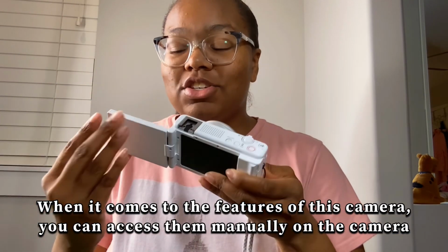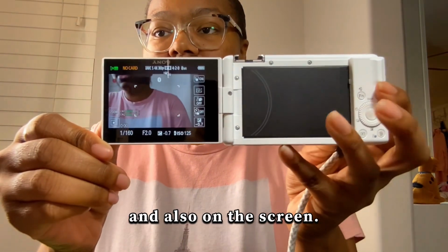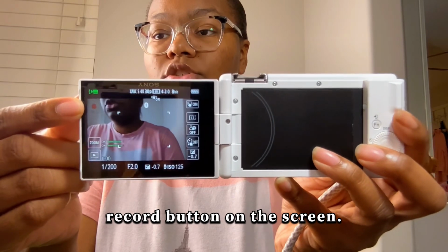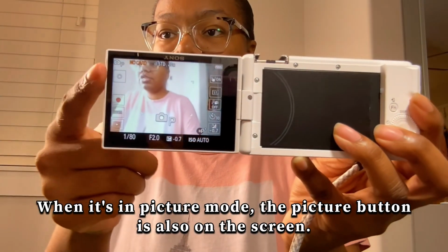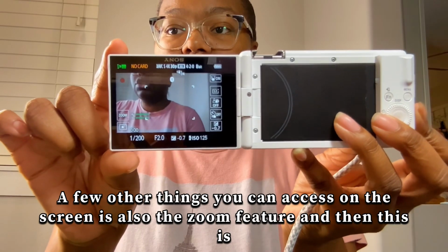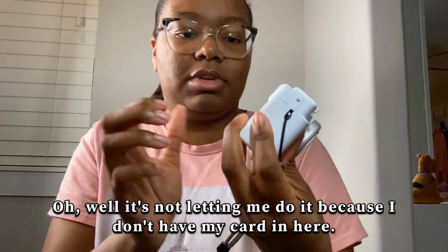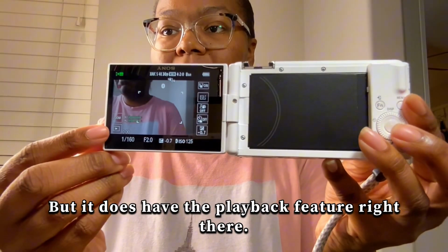When it comes to the features of this camera, you can access them manually on the camera and also on the screen. As you can see, I don't have my card in here at the moment, but you can access the record button on the screen when it's in picture mode. The picture button is also on the screen. A few other things you can access on the screen are the zoom feature, and this is the playback feature. Oh, it's not letting me do it because I don't have my card in here. But it does have the playback feature right there.